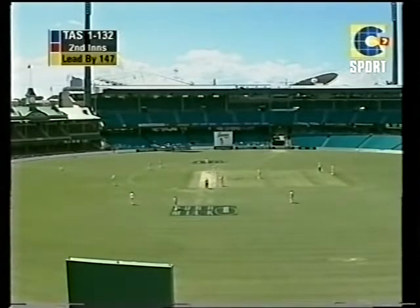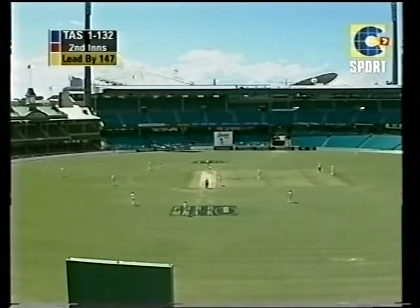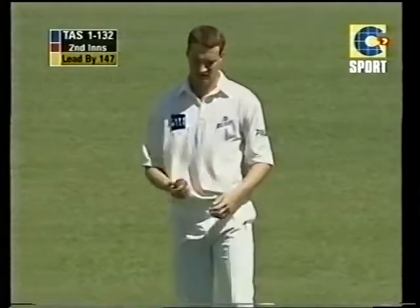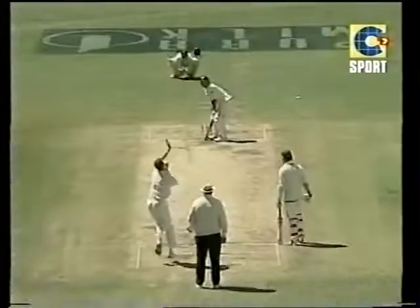I think McGill's just gone to that, well, it's a second of a fine gully. It's a fine gully. I'd like another step to his left. Now he's moved up a couple of paces. I think he's a bit too close if Ponting's cutting at it, but he needs to be a big step to his left there.